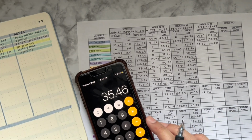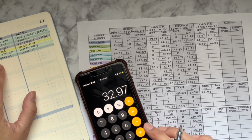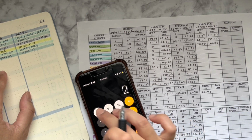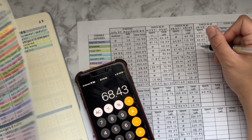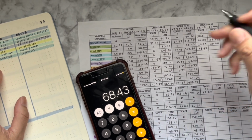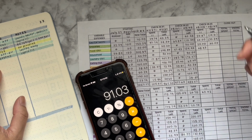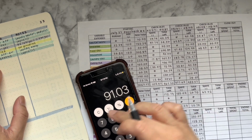Anyway, so for household, I had the $35.46, and then the $32.97, so that's 68. Yeah, that's right. So the colors look very similar. 68.43. And we're going to take that out of 159.46. And that leaves me with $91.03.